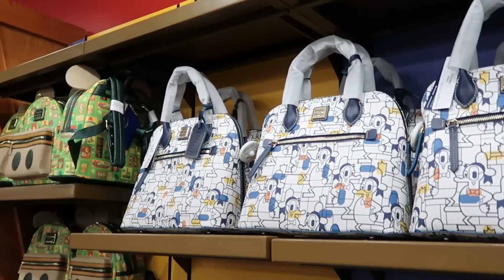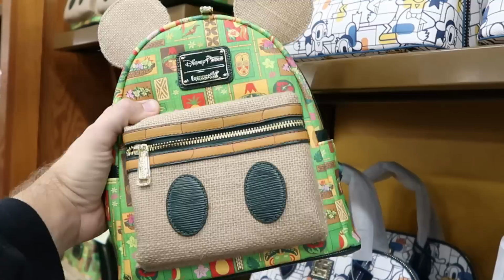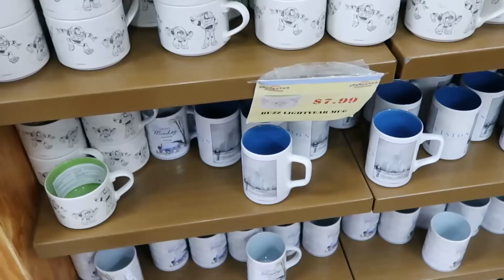But they do have a new Loungefly bag over here from the Enchanted Tiki Room. These are only $50, marked down from $85, but we did see these not too long ago from the World of Disney over in Disney Springs. Now it's nice to see the Enchanted Tiki Room backpacks here for $50, again celebrating the 50th anniversary celebration. You gotta love Walt Disney's Enchanted Tiki Room though. This is amazing. Let's check out some of the coffee mugs over here.